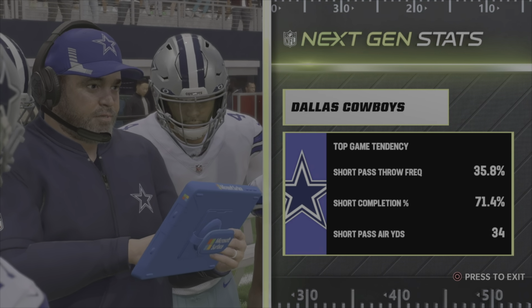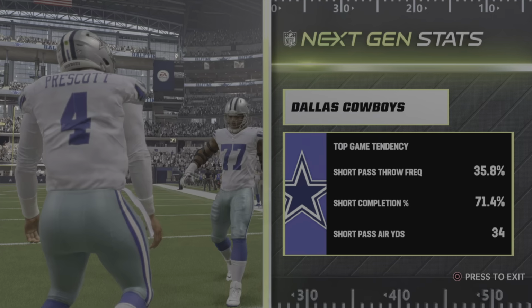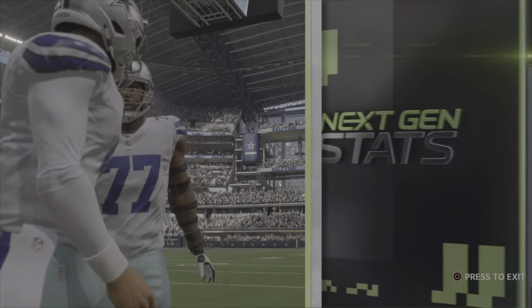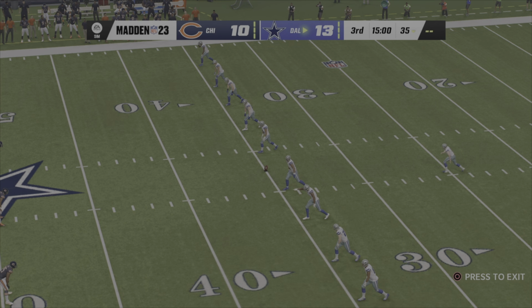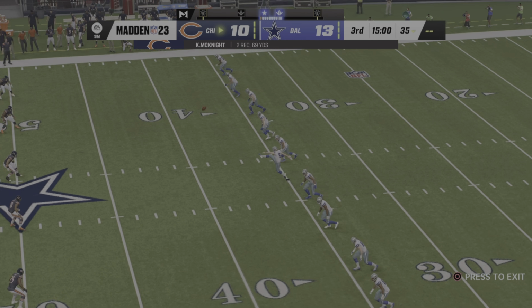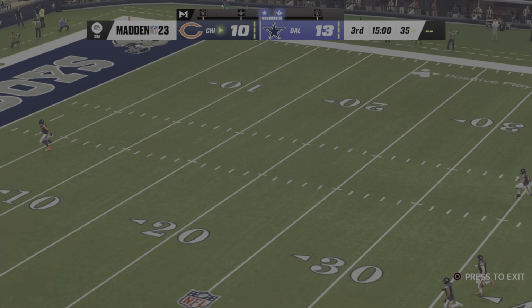Meanwhile, for the Cowboys, you get a look at what they were able to do throwing the football. And whatever they've done, it's worked, as they have the lead through 2 quarters of play. Okay, Coach, thanks as always. This one's still anyone's game as we welcome you back for quarter number 3.